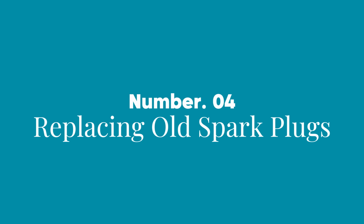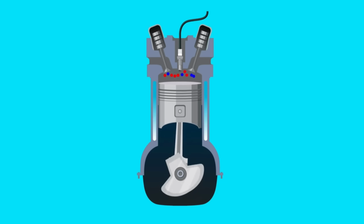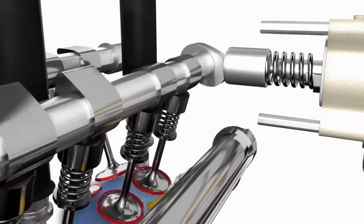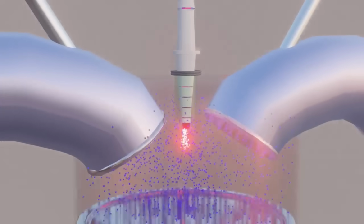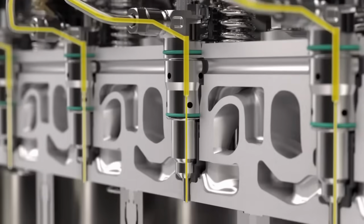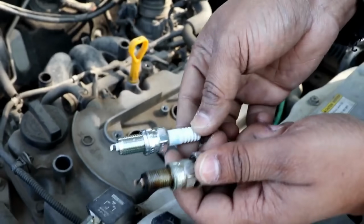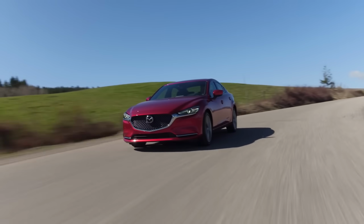Number 4. Replacing old spark plugs. These tiny components play a massive role in engine performance by igniting the air-fuel mixture in your cylinders, creating the combustion that powers your car. But over time, spark plugs wear out, leading to incomplete combustion, poor fuel efficiency, and even rough idling. The good news is, replacing old spark plugs is a straightforward fix that can make your engine run better instantly.